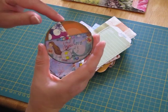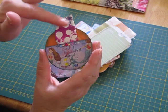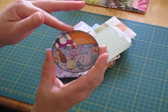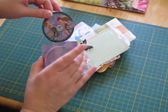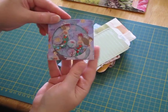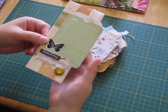And then she made a little pocket at the back, and she has the details of the coin in this folded up piece here. It's absolutely amazing. I will treasure that. And then she was very naughty and sent me all of this as well.